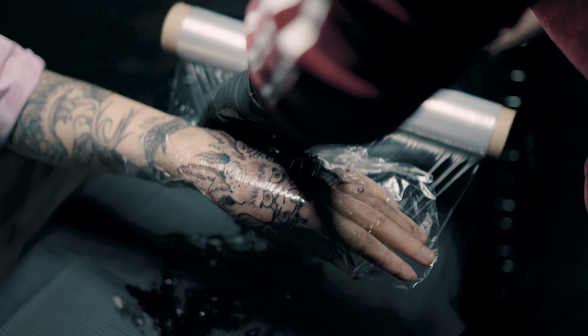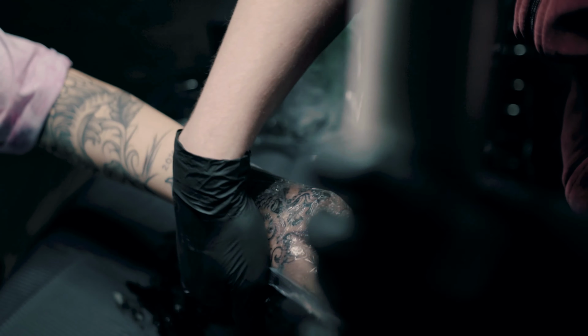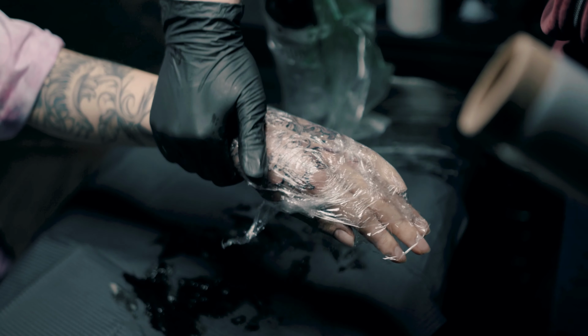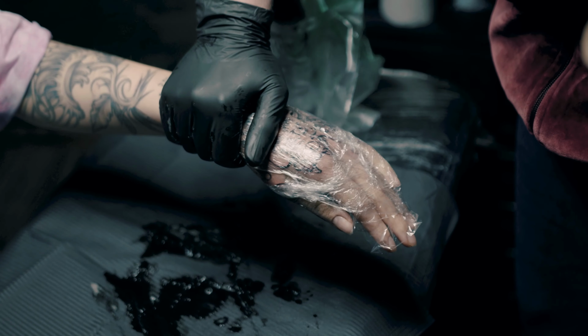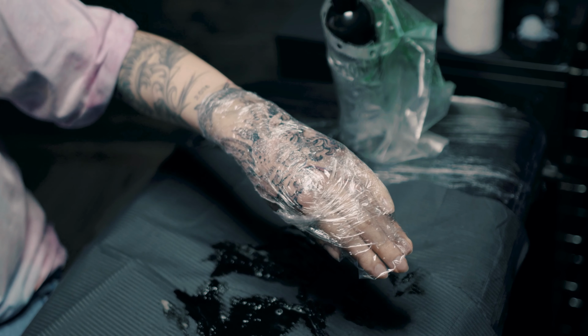I would say never think that you're enough, because there's always something to learn. There's always new techniques. There's always things that can surprise you on the day of tattooing. So I would never get so comfortable that I'd say I know everything about it, because I don't.